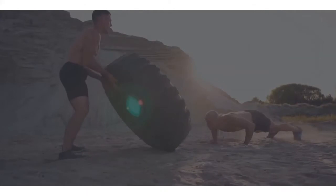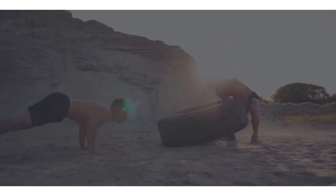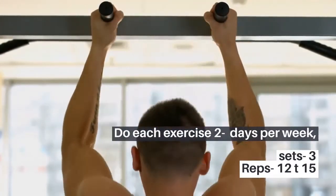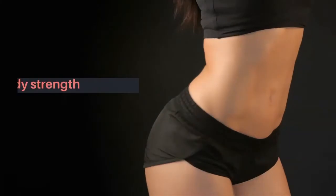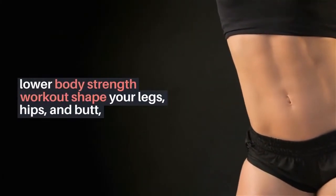In this video, we will take you through these effective moves that will help ensure you never get bored working out your backside. Do each exercise 2 days per week, completing 3 sets of 12 to 15 for a lower body burn that hurts so good. Lower body strength workout shapes your legs, hips, and butt.